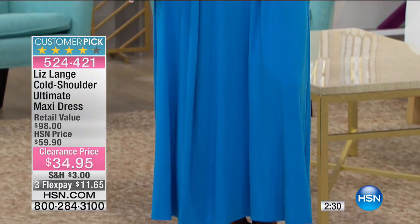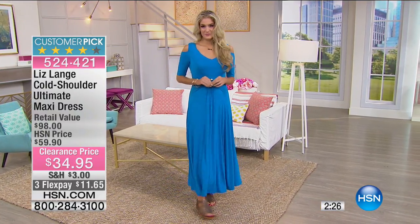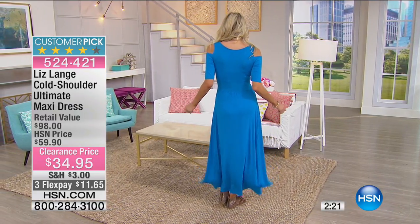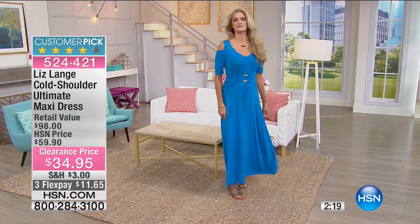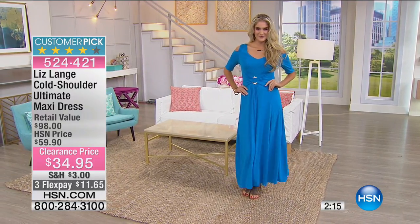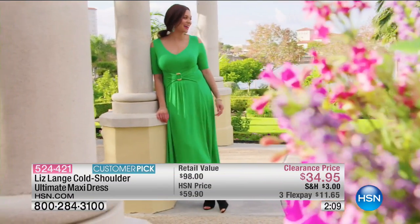And there's two lengths. The regular is 52 inches, but we also have this in petite. If you are petite, we have it in 50 inch length. It's got that cold shoulder trend. Your arms are covered. If you don't love your biceps and your triceps, don't worry about it. Nobody has to see it in this dress.